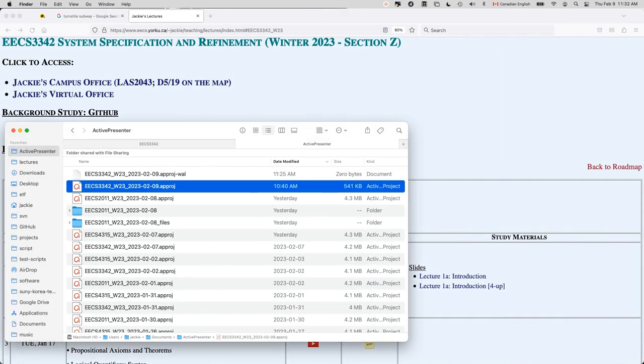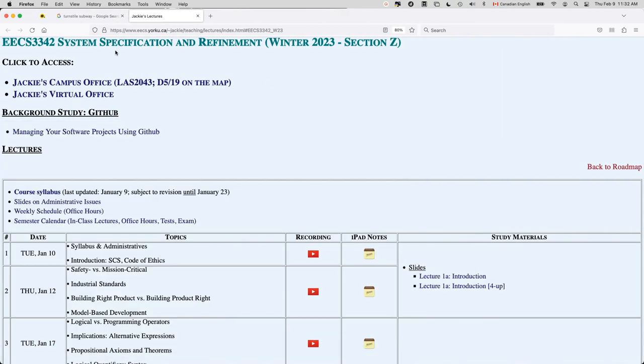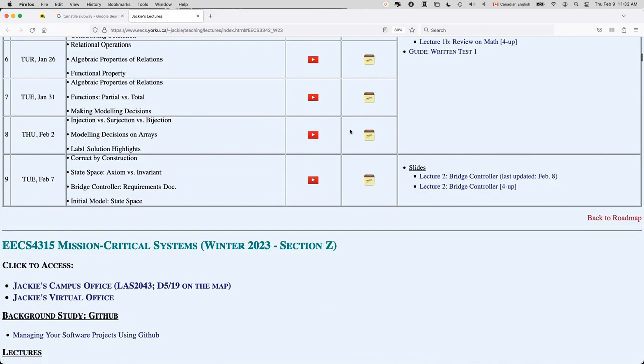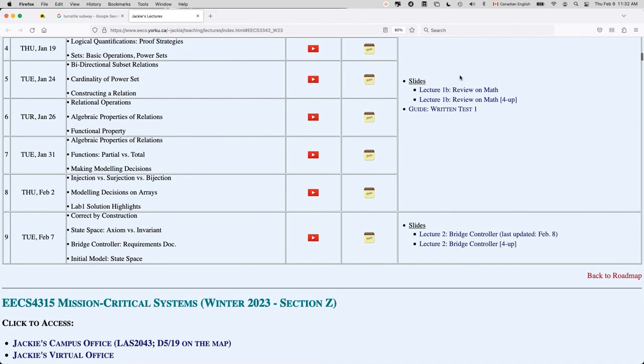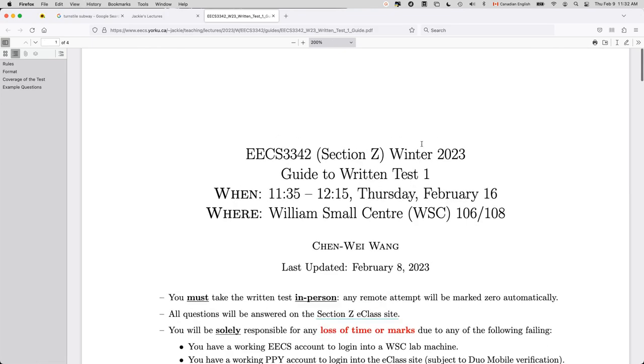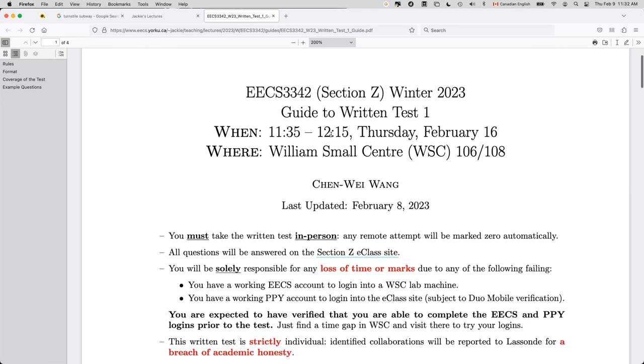All right, let's now take a quick look at the guide that you're supposed to read, but let's read it together briefly, okay? If you go to the lecture site, you will see under the math review lecture here, the guide for written test number one, all right? Let's go over very quickly the critical things that you should know. That's about the timing: you'll be given 40 minutes to complete the written test.